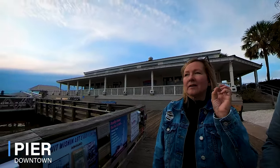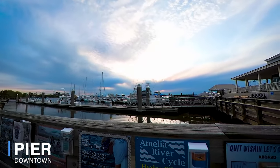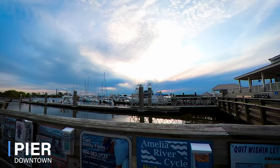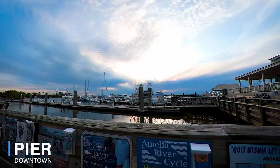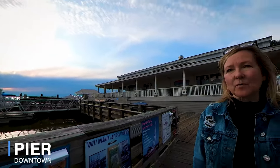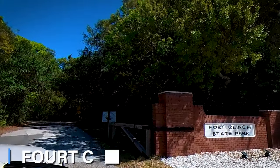Apparently the shrimping industry was actually started here on Amelia Island, and they were saying they were sending out 10 million pounds of shrimp a year out of here. Yeah, I think that was the number. A crazy 10 million pounds of shrimp out of these waters. So this was the place where the shrimping industry started. We're arriving at Fort Clinch State Park.